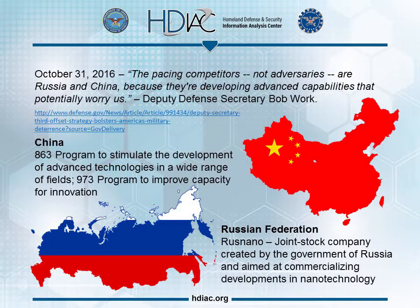If you go to the next slide, you'll see a picture of China and of Russia. And I want to just briefly talk about this. This goes to the point I made earlier about emerging technologies creating a new type of arms race. And in fact, Secretary Work had recently stated that China and Russia are our adversaries in a way, or competitors, because they're advancing capabilities that, as he puts it, could worry us.